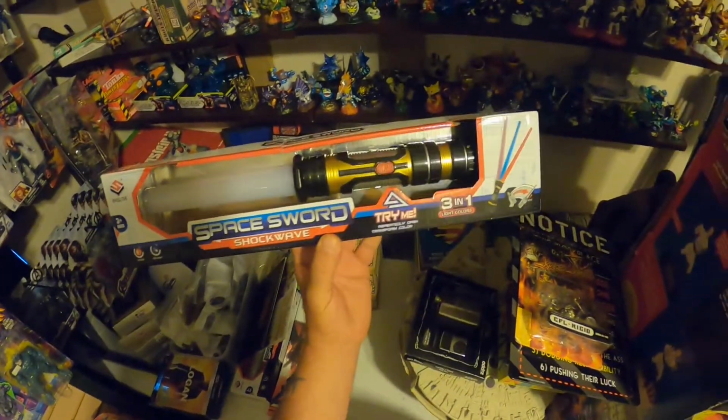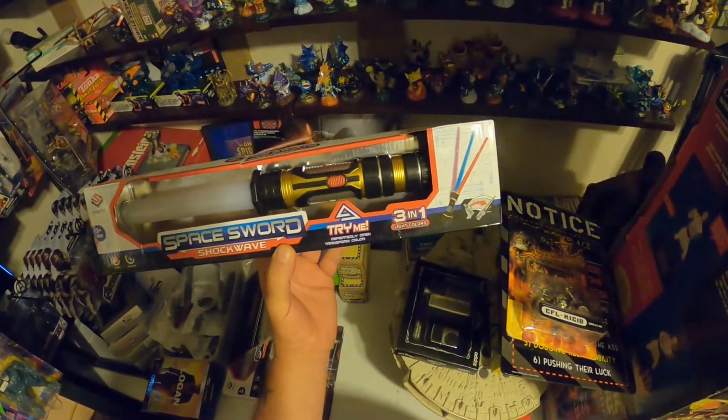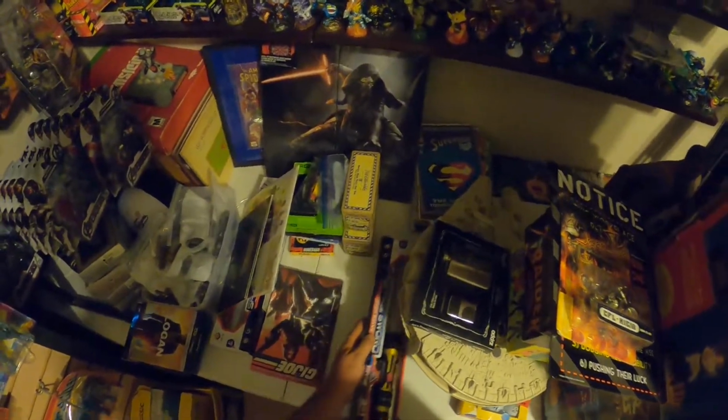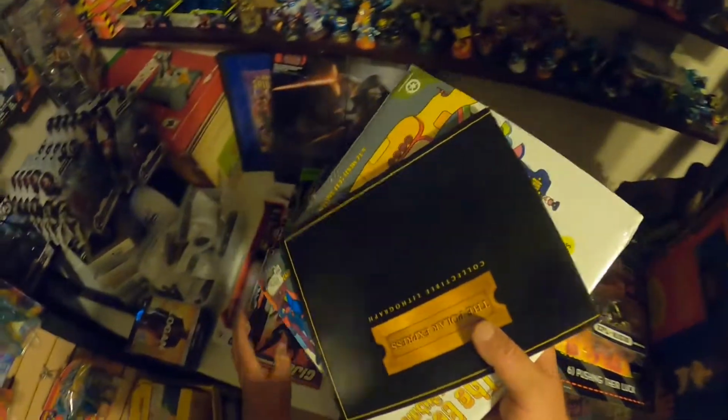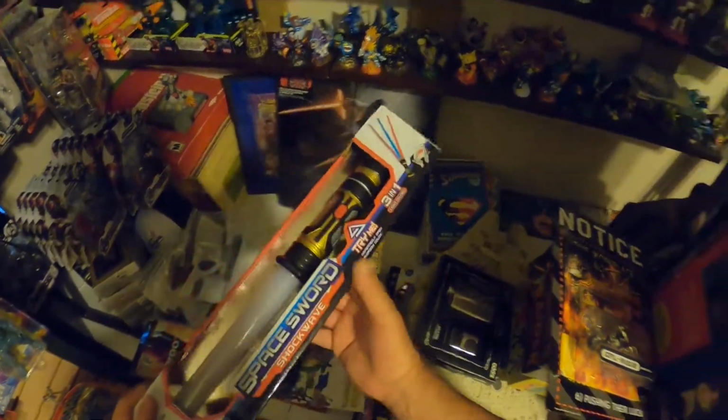Also scored some lightsabers. These are space swords. They actually come out pretty good. This one needs batteries in it. I did put batteries in one just to try them out, make sure they work, which is this one right here.